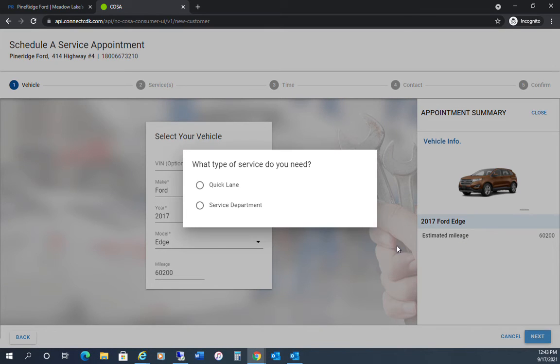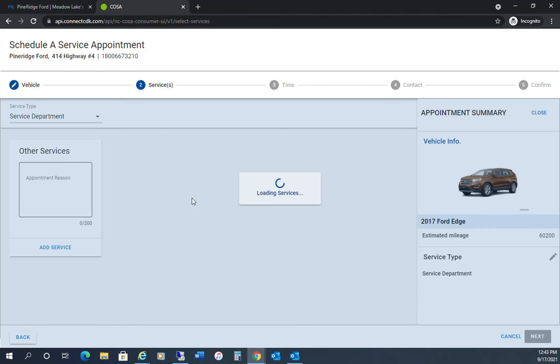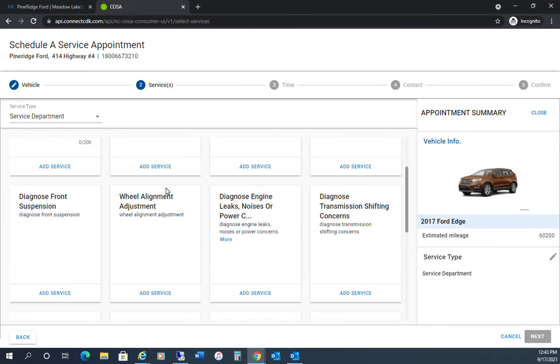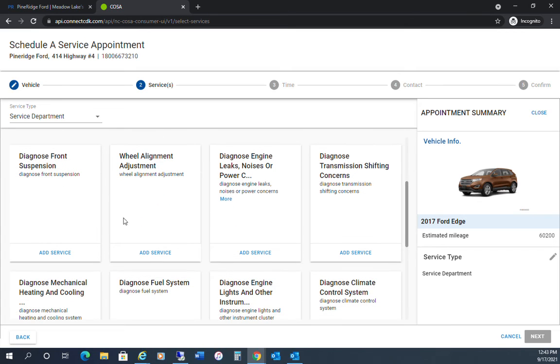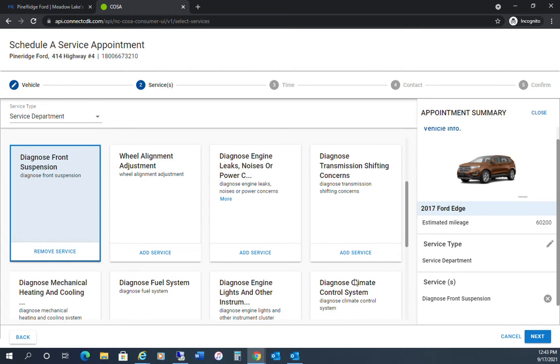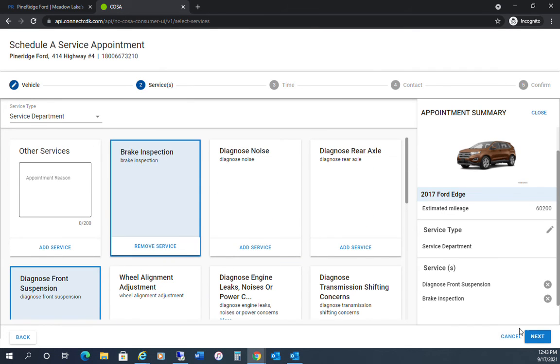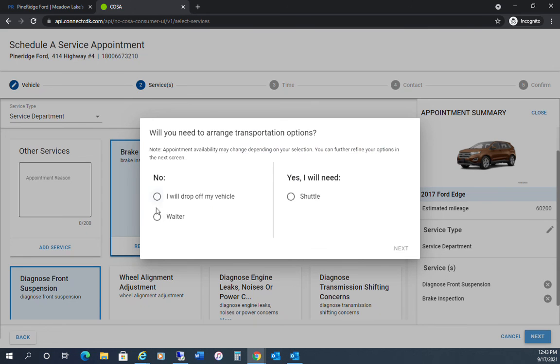Then you click next, and we're going to pick service department this time. And so then this gives you a list of different types of diagnosis that we can do, because when you're booking online, you just book for diagnosis. So in here we're going to pick, let's see, diagnose front suspension, and then we also are going to pick, let's do brake inspection too. So next, and then same questions as before.